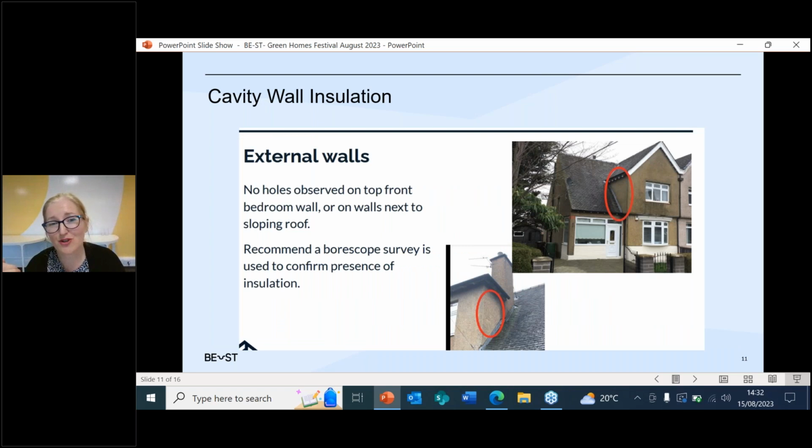So I have a bit of an odd construction detail with my cavity wall in that it only goes halfway up my property. So what is the reason for that? There doesn't seem to be any holes at the top of the property. I've been recommended to get it inspected. Now, I have tried to do that. I got in touch with about 15 companies and nobody got back to me. So I've resorted to DIY. My colleague Tom, who you're going to hear from in a minute, has given me his bore scope camera. And essentially, I'm going to do it myself. I'm going to have a look at all the little dwarf walls where you saw that section that was missing. I'm going to find out what's going on with my cavity wall.